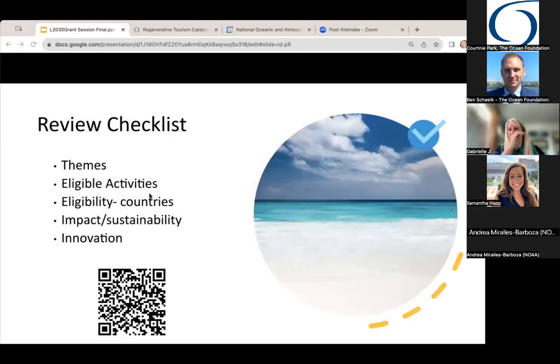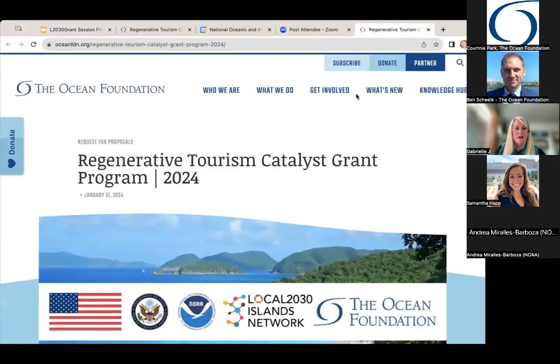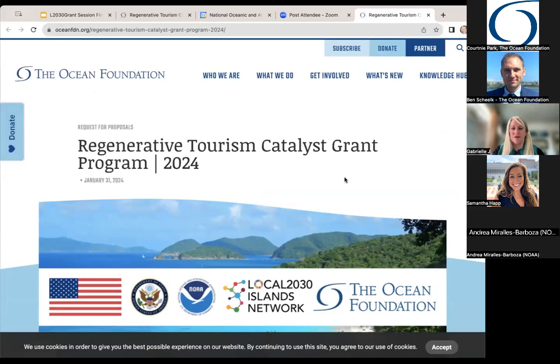All right, so the next thing we'll do is jump into the actual RFP. That QR code should take you to the Ocean Foundation's webpage that they set up for this. And I will actually go to that. Sorry. Let's see. That should take us there. Are you seeing the webpage? Can someone verify for me that it's switched? Yes, it's switched. Okay, perfect. Sometimes I'm working on a laptop and it's hard with the small screens.